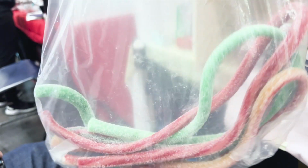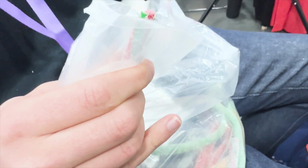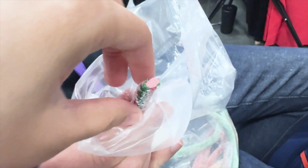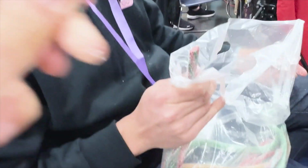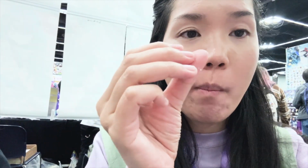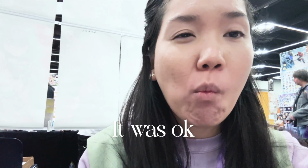This haul of sour candies. It's like pretty weighty. Can I have some? It's so chewy.